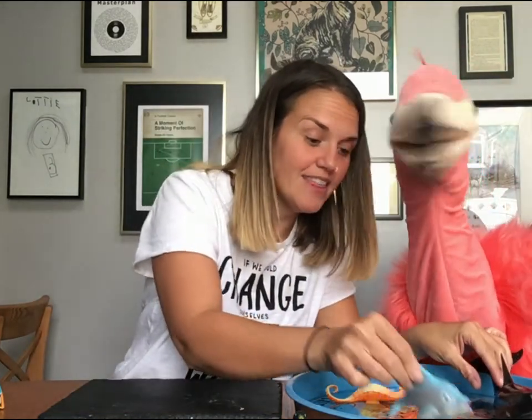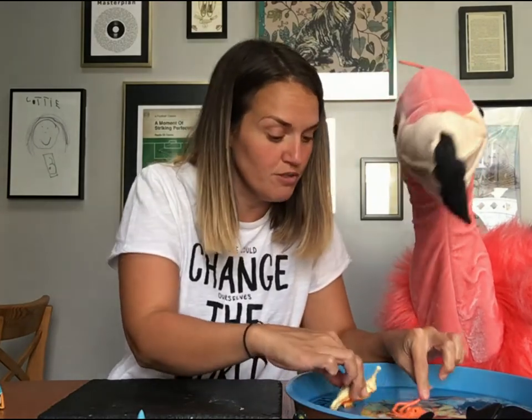Does the animal have fins? The answer, Feathers, is no. So that takes away the dolphin and the whale. So now we've got two left. We've got a seahorse and an octopus. Ask me another question then, Feathers.